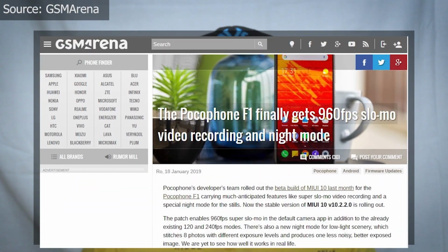First of all, we have the Poco F1 getting an update that improves the camera by leaps and bounds. The Poco F1 got the new MIUI 10.0 version 10.2.2.0. That allows the devices to capture super slow-mo videos at 960 frames per second using the default camera in addition to the 120 frames per second and 240 frames per second mode.